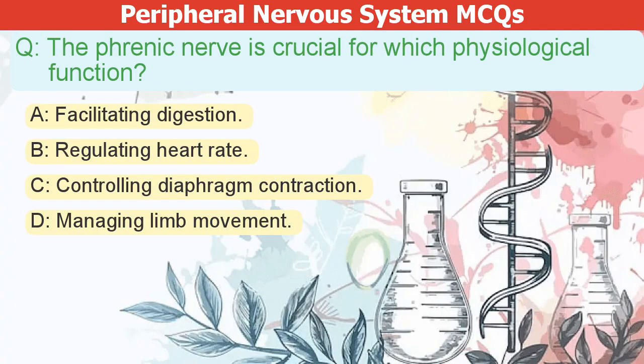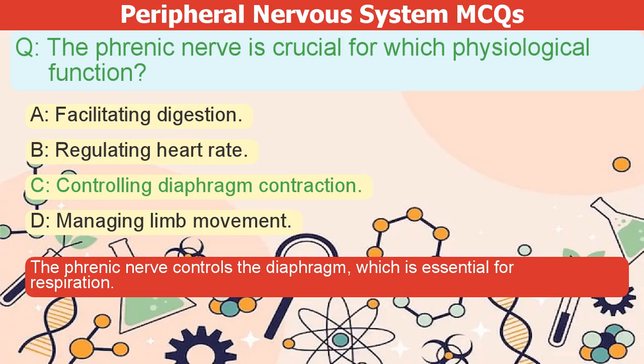The phrenic nerve is crucial for which physiological function? A. Facilitating digestion. B. Regulating heart rate. C. Controlling diaphragm contraction. D. Managing limb movement. The correct answer is C. The phrenic nerve controls the diaphragm, which is essential for respiration.